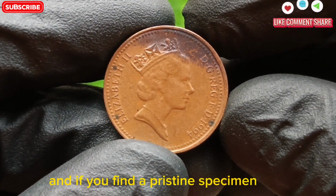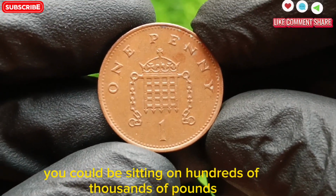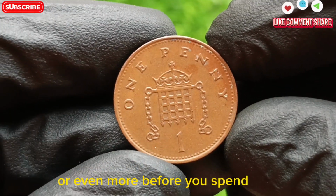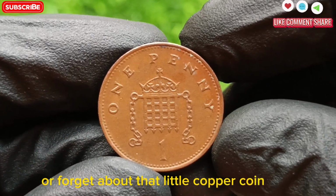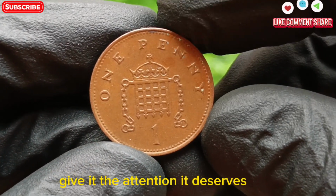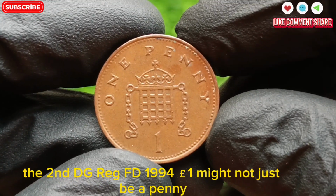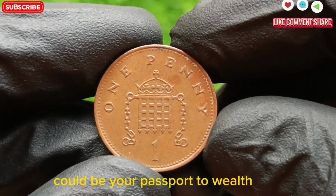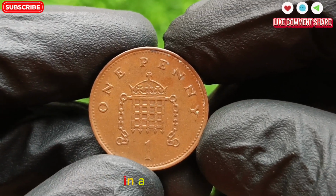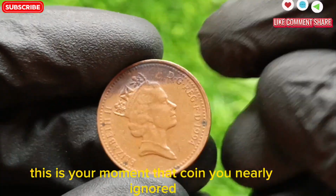And if you find a pristine specimen, get it graded professionally. You could be sitting on hundreds of thousands of pounds or even more. Before you spend or forget about that little copper coin, give it the attention it deserves. Because the Elizabeth II DG Reg FD 1994 1 pence might not just be a penny, it could be your passport to wealth. In a world where fortunes are built on moments of discovery, this is your moment.